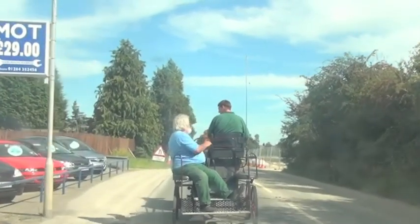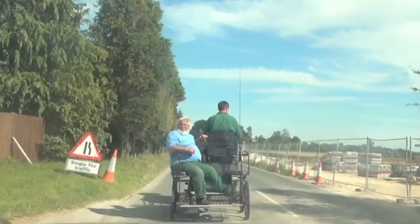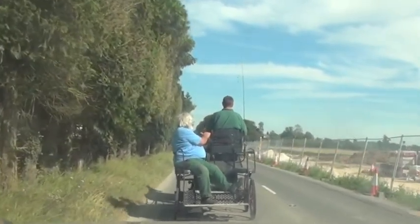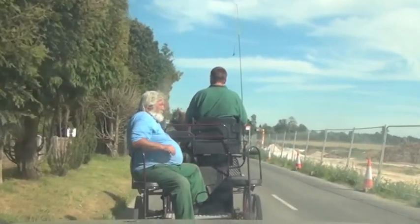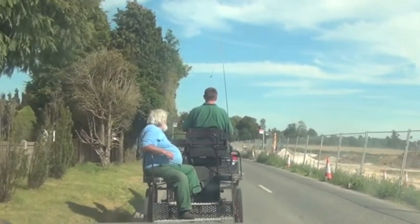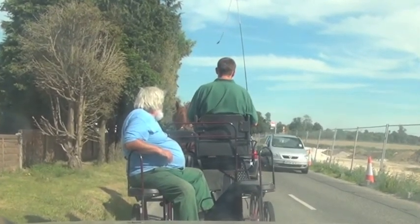So you can see there's the cones and all these different mounds of earth to look at on the side of the road. Everything stacked up there, the plastic flapping in the breeze. Coming up to these traffic lights as well, I think he's got to bring him back to a standstill because the lights are red. So he's got to wait with a car in front of him and a car behind him. Got to stand still when he's asked.